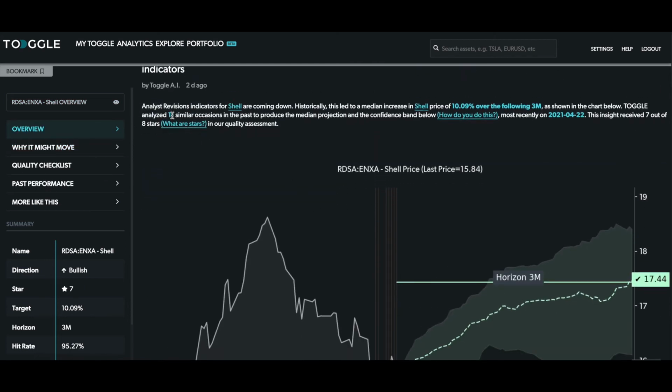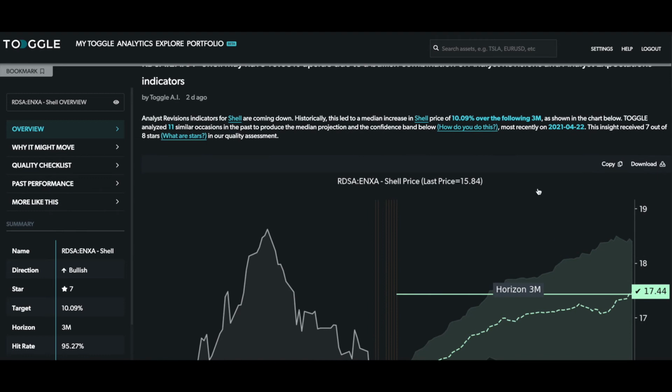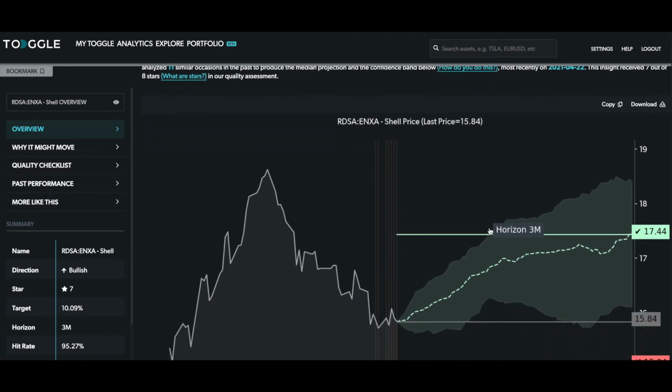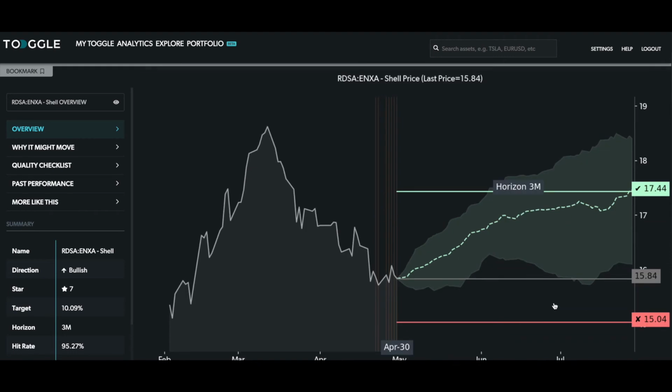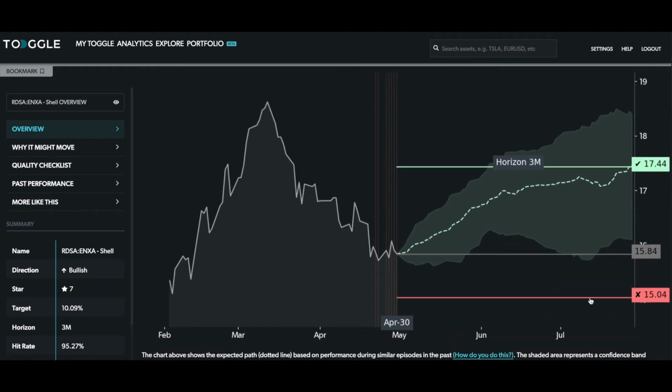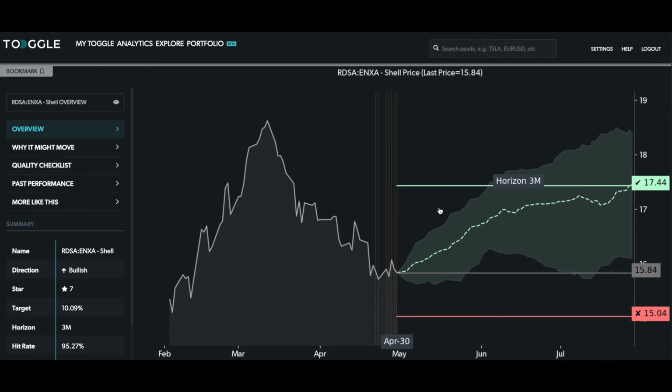Based on the 11 occasions that Toggle was able to analyze, with a starting price of $15.84, a gain of just over 10%, which is what historically seems to have been the case, would end up around $17.44. Now, as you can see here, although this is in principle a several month pattern, it could happen quite quickly. In fact, in just over a month, you could see this kind of price move. So there's definitely quite a bit of upside potential relatively soon.